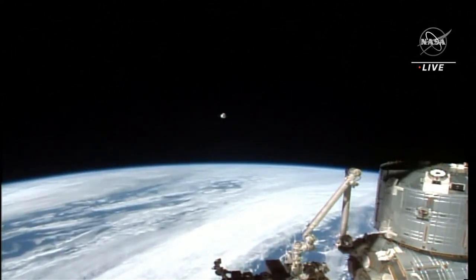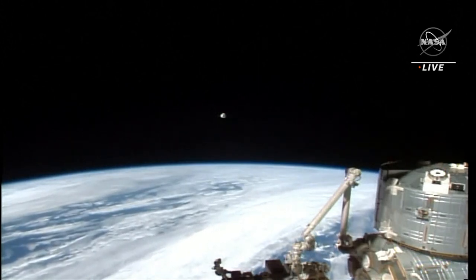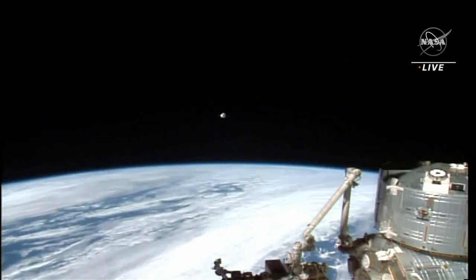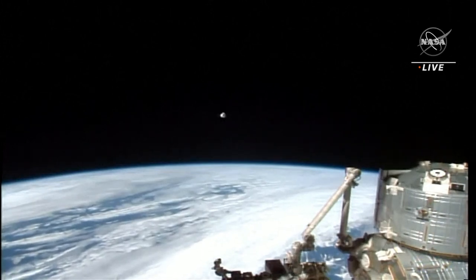This is a different angle, with Dragon at the center of your screen, and parts of the International Space Station, its destination, at the bottom right-hand side of your screen. Yeah, that's right. This is a view from the camera on the port truss segment of the station. You can see that Japanese robotic arm.